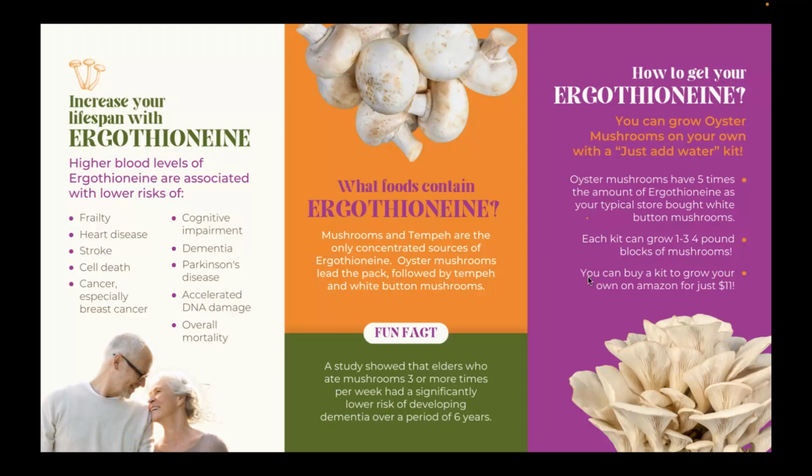And one quick fun way of doing it is to purchase one of these oyster mushroom kits online, and you can grow quite a few pounds of mushrooms in your own kitchen for something like $10 to $20.